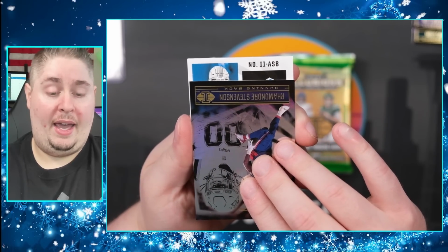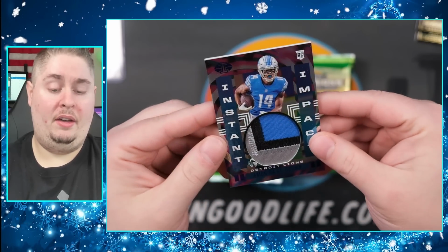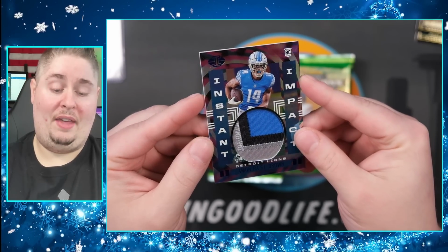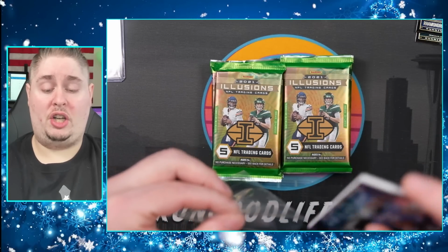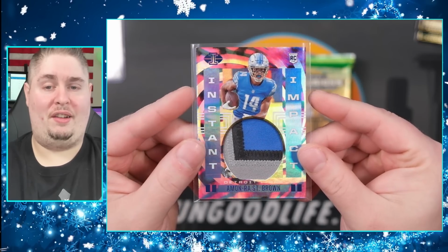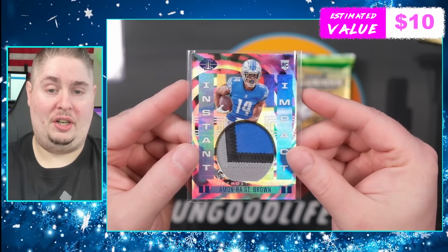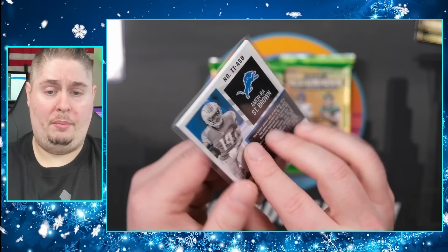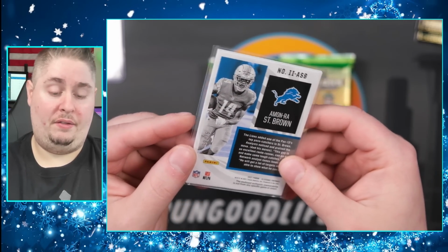ASB, that's going to be Amon-Ra St. Brown, and that is going to be numbered to 75. And that is a thick boy patch right there. Whoo-wee! That's an instant impact of Amon-Ra St. Brown. He has really been one of the shining stars for Detroit in a season that's, it's a Detroit season, let's be honest. That is a very, very chunky 3-color patch, and I'm quickly really liking this kid. I mean, he has Goff throwing to him. We all know Goff isn't great. He's been on the Rams for numerous years, so I've got to watch him extensively in our division.